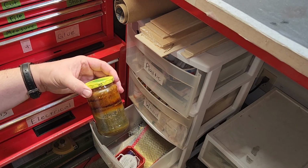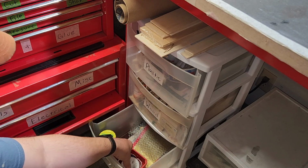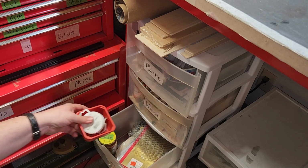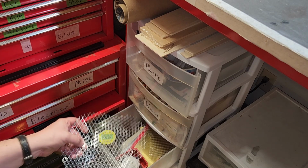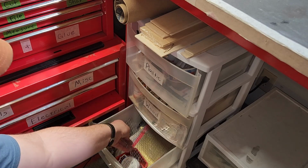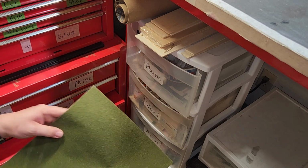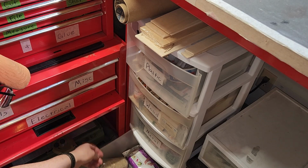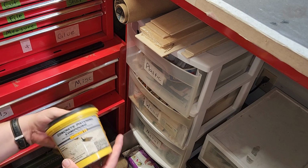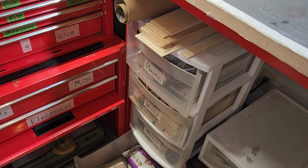My favorite thing, my jar of rust. Vinegar with steel wool in it. Makes a great rusting powder. And different kinds of wire and stuff for making things. My screen. This is actually the screen I use to make my grass applicator. And then this is all my terrain stuff. My fake grass for Hot Wheels. Sand, clay. My terrain paste I use. And then spackle. That's what I use for filling in my brickwork, like on the military diorama above.